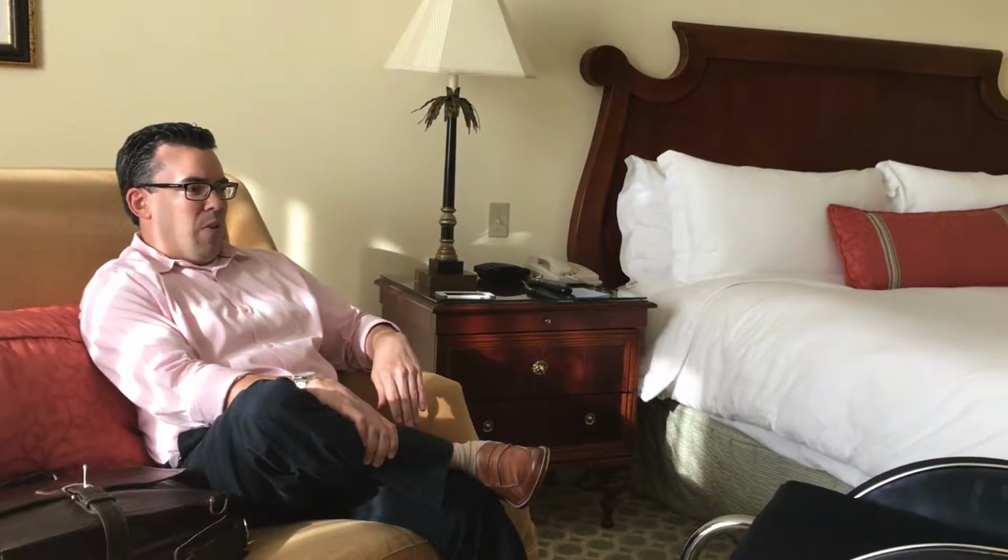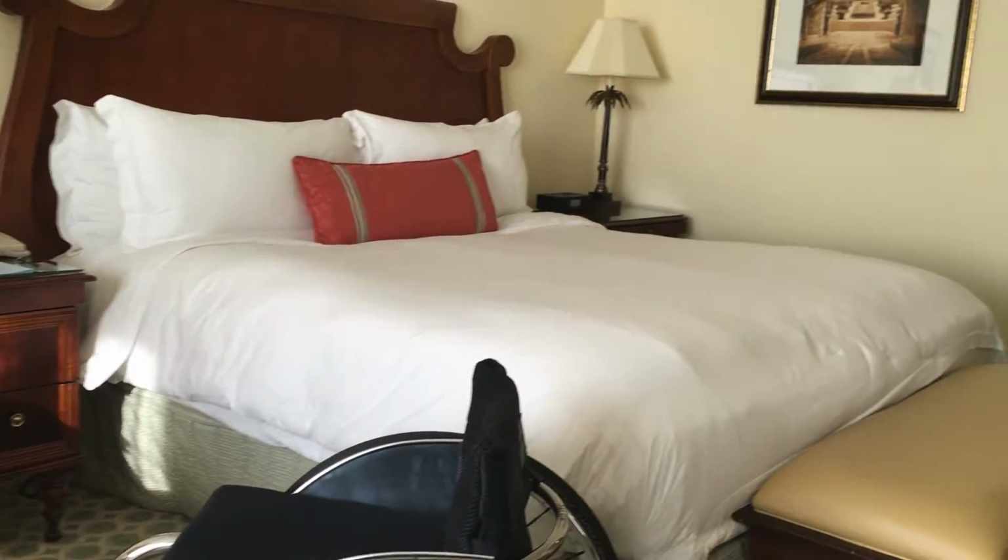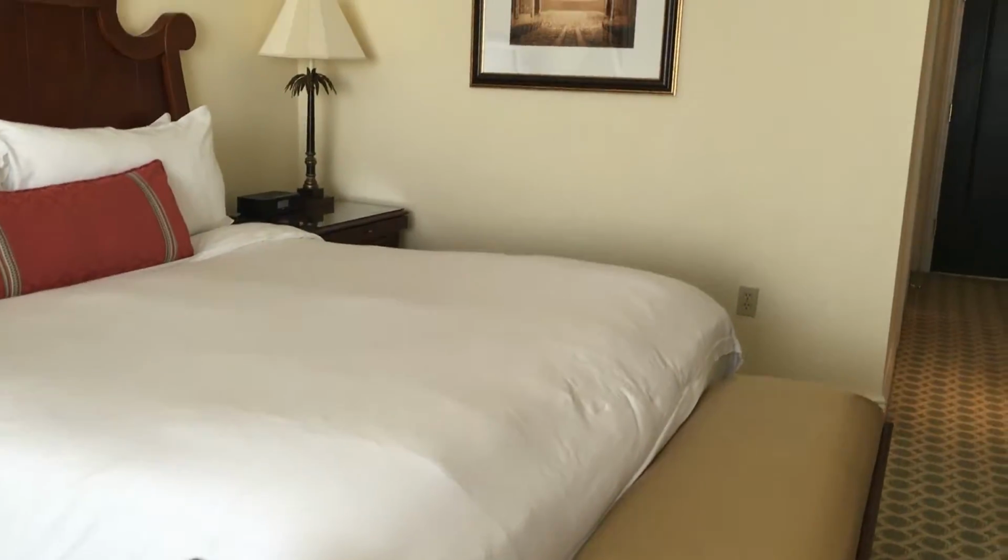So we're going to use this time in this hotel room as an example of what to look for. If you're able-bodied and you're traveling and you want to contribute to Brett Approved, this is how you would do that. Matthew, cameraman extraordinaire, is going to be panning about the room as I talk. The first thing we're going to look at is just the room in general. How much room is there to maneuver?